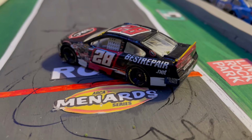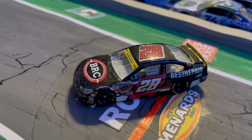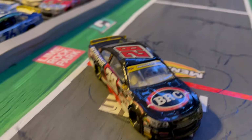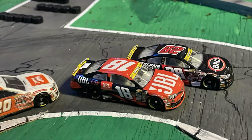But Brendan Queen, your winner, and really impressive run by him. He was battling with 3 other people who have raced in Trans Am TA2 here, who have sports car experience, who have experience at this track, and he beat all 3 of them. Very impressive. Let's see how he did it.